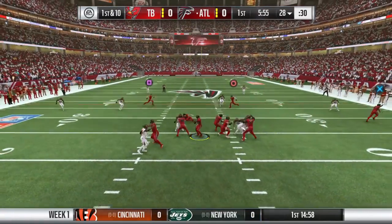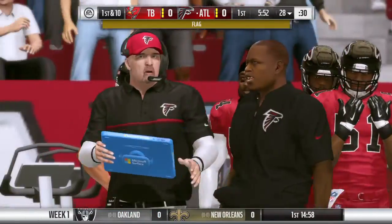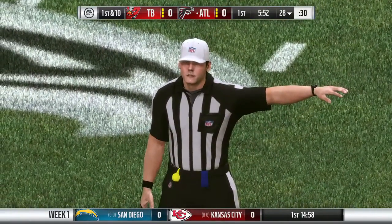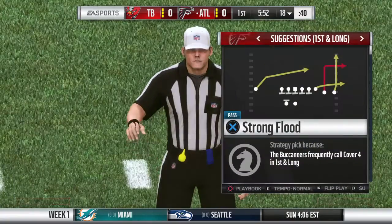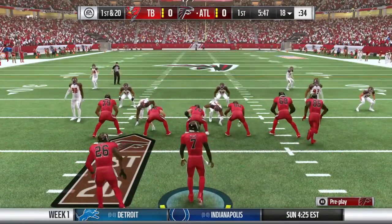They'll come out throwing here on first down. He's got time. He's got the hook up here to Deshaun Jackson. Holding offense. So he got his hands a little too far outside. The ref caught him, threw the flag. It's a loss of 10 yards on the play.